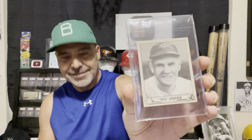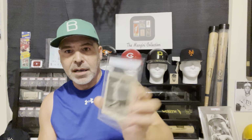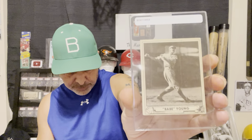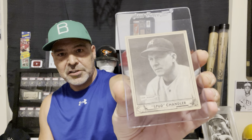Tris Speaker. Got this from B. Roth. Babe Young. Great card. And this guy doesn't have a whole lot of cards. Good pitcher. Look up his stats. Spud Chandler.